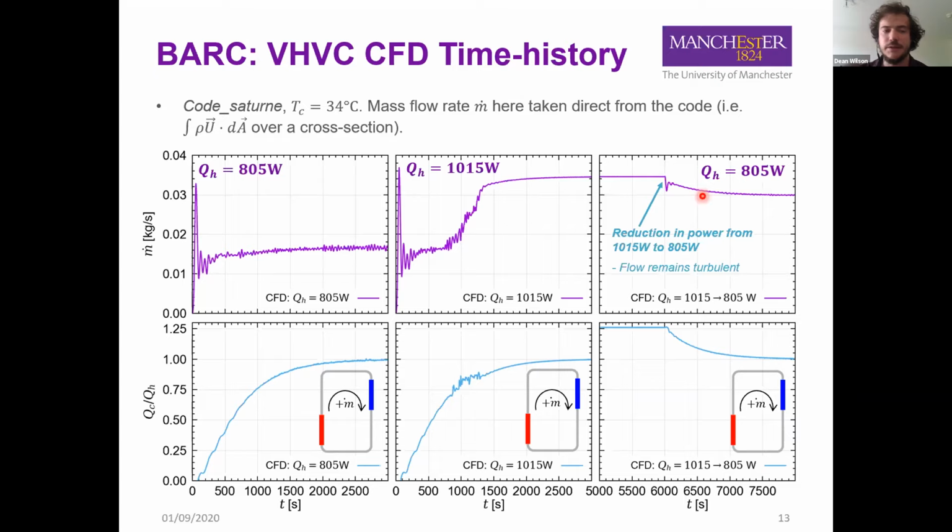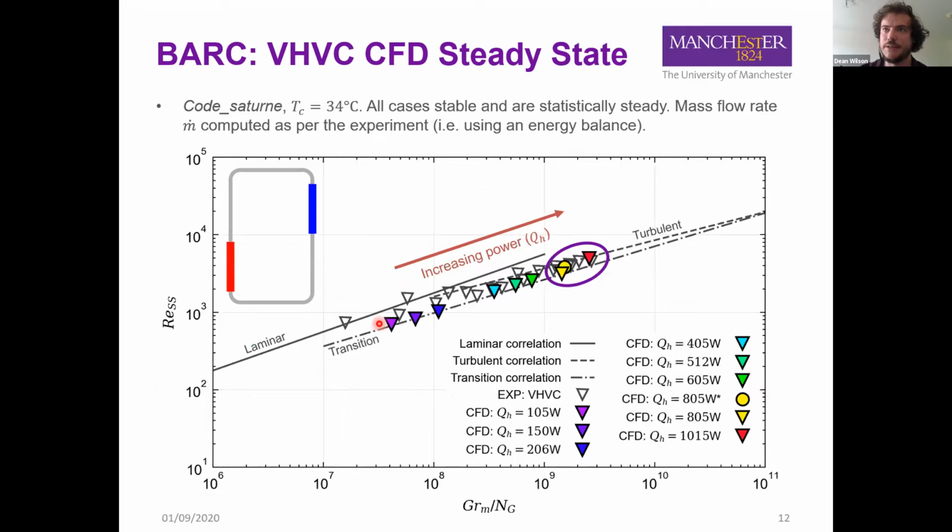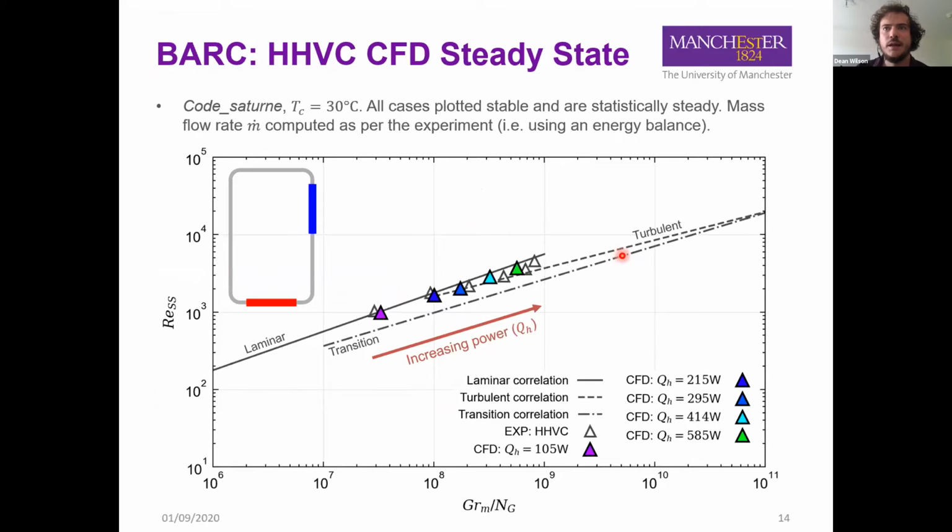So we're going to continue to step down the powers and see how this plot looks as we go back down. You can see on the logarithmic scale, it doesn't appear as too much of a difference. The next set of results we're going to look at is for a horizontal heater and vertical cooler configuration, where again, we get pretty good agreement between the correlations and experimental results, again capturing the correct trend. The flow does laminarize as before. As I said, we're going to try and explore ways of either adding or sustaining that turbulence.